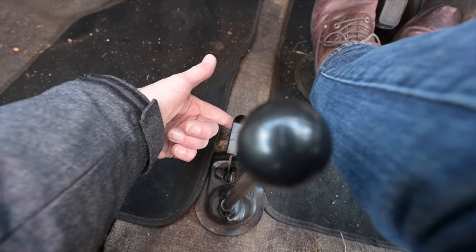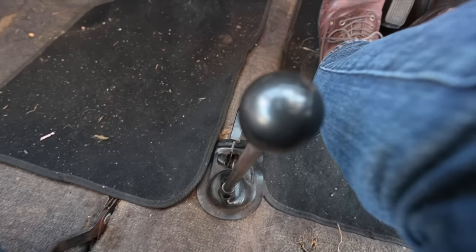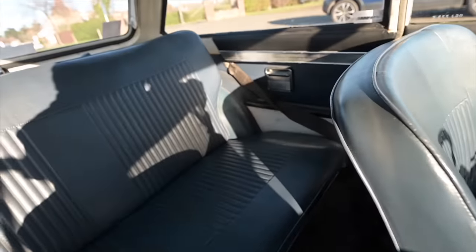Mark 1 cars actually had an auto choke, but it wasn't well received, and so it was ditched and a manual choke replaced in the Mark 2s onwards. Behind that, an actual proper metal handbrake, and then that's kind of it. We've got sun visors, we've got a little lamp, and we've got our rear seats. Let's take a look in the back.